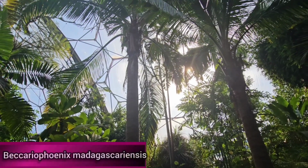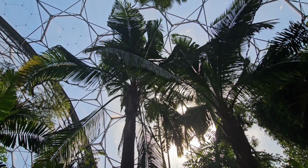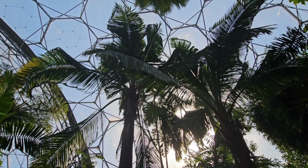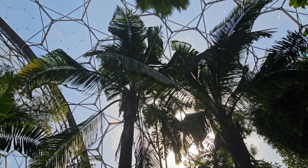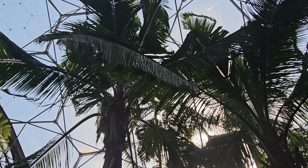Beccariophoenix madagascariensis is also known as the coastal Beccariophoenix, native to Madagascar. It looks similar to the coconut palm, but is more robust and tolerates cooler climates, even tolerating light frost.